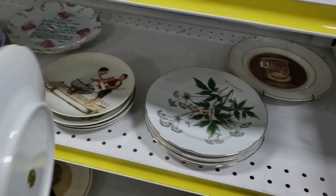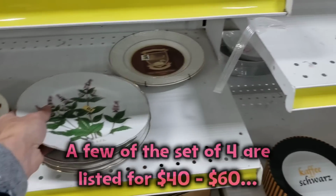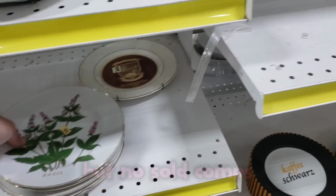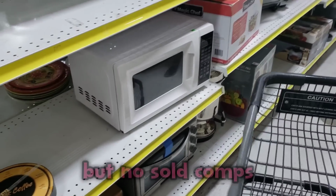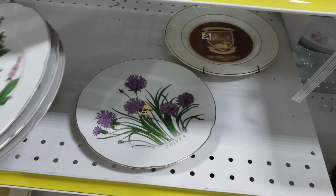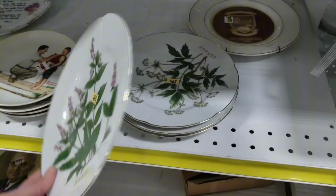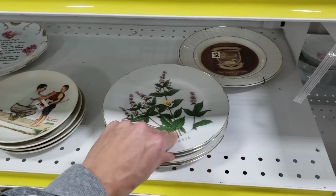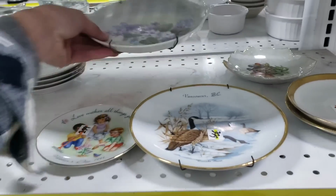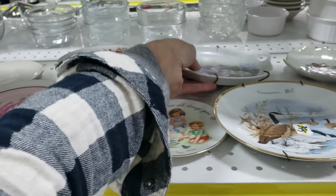What are these little plates? Oh, Andrea by Sadek. $4 each. Well, they got 4 of them here. Those are cute. They've got a little wear to the gold trim, but they're otherwise in good shape. I do kind of like them, but at $4 each, I have a feeling it just may not be there for us. Nice little hand-painted porcelain piece.